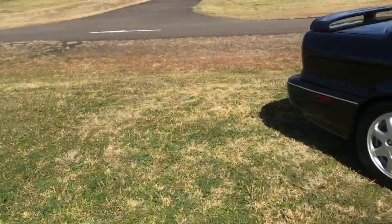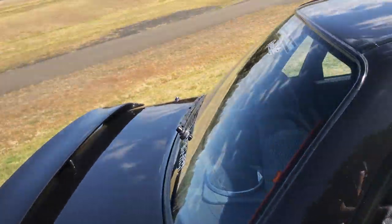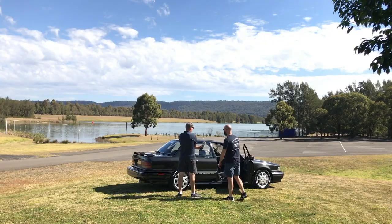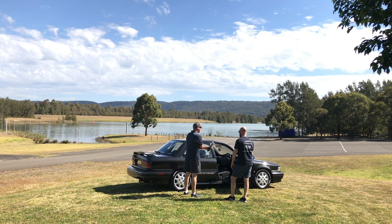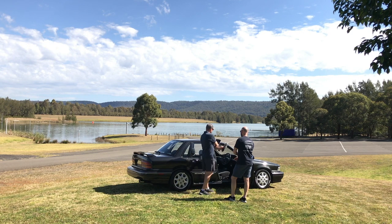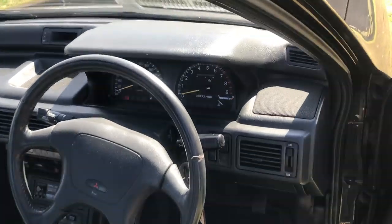So factory interior, just a couple of 6-inch speakers. I would like to get the factory ones if I could find some, just to have that whole sleeper thing. It's just sort of, that interests me. Definitely, man. And I love this, that's got to be the largest factory tacho I've ever seen. Yeah, isn't it?